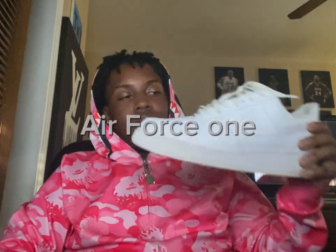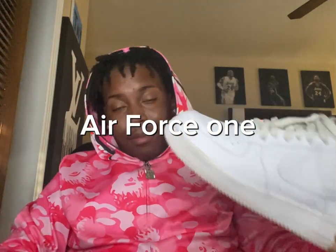So first shoe we got the Air Forces. If you ain't got a pair of these, you ain't a sneakerhead. Ain't a sneakerhead, bro. I need to get me another pair for real. It kind of getting dirty. Gonna get dirty for real. But yeah, these my to-go shoes. You need some fire shoes, $90? No. You tripping, $110, I mean. Get you some Air Force, bro.